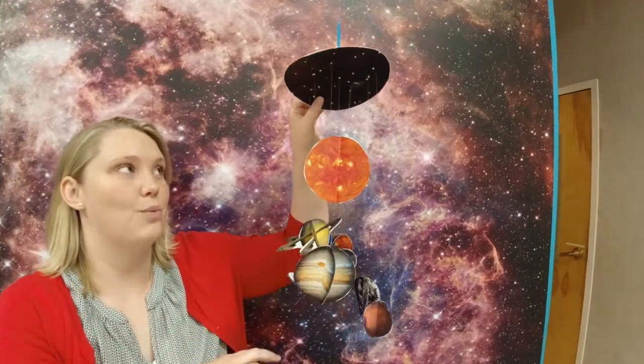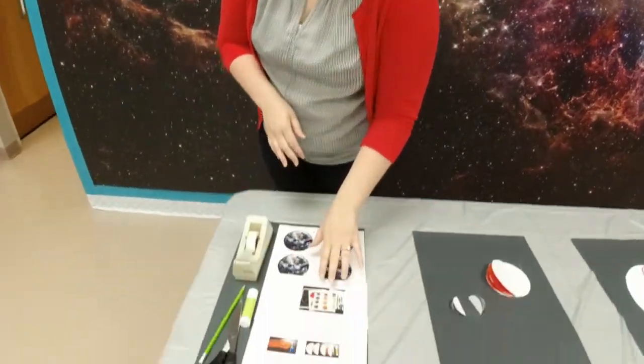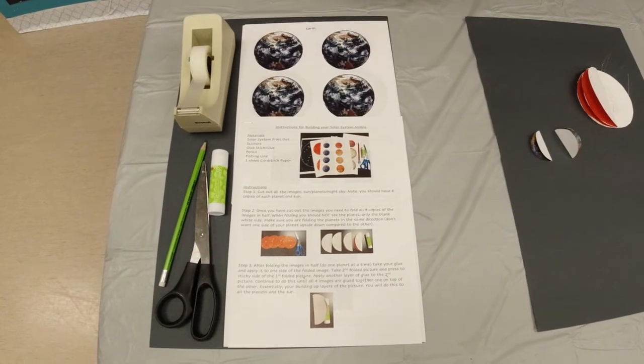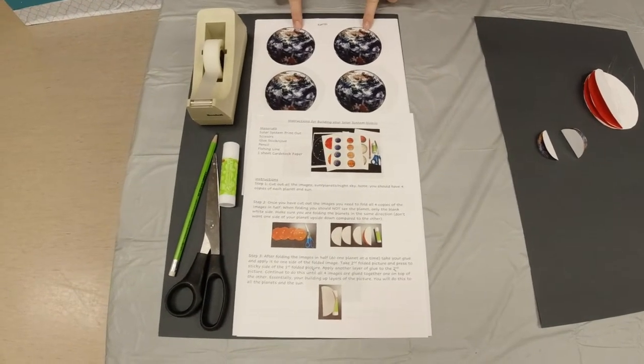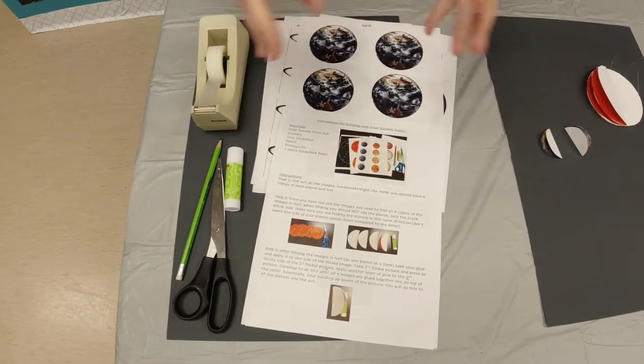All right, guys, now it's time to make our solar system mobile craft. Here is an example of what your finished product is going to look like. We have our sun and then all of the planets that are going to be orbiting, or circling, the sun. What you all are going to need is your instruction sheet that will guide you in how to create this, and then all of the planet sheets, along with your night sky.